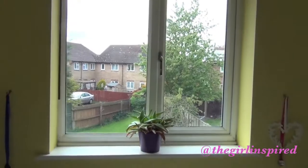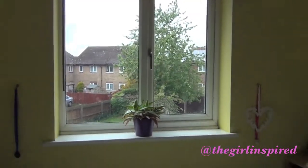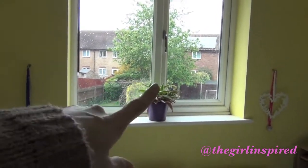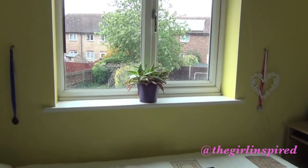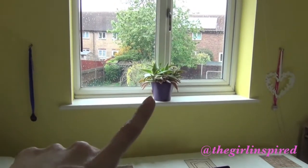And this is the view from my window, nothing particularly exciting, and it's been raining and hailing on and off all day today, so it looks kind of miserable out there. This aloe vera plant has stayed alive somehow, I don't know how. I'm rubbish at keeping plants alive, so if you guys have trouble keeping plants alive but you want to have plants, I suggest getting aloe vera plants.